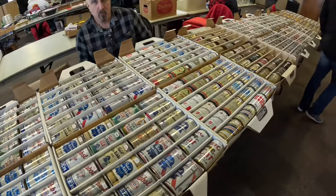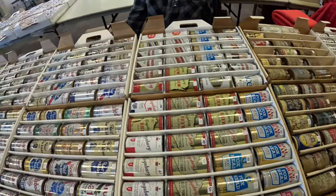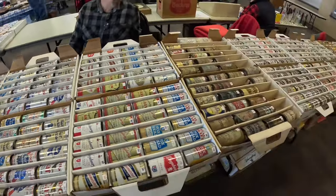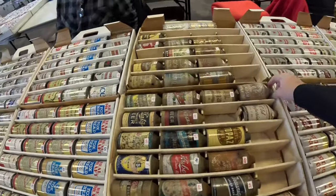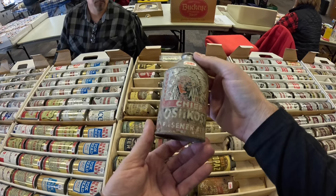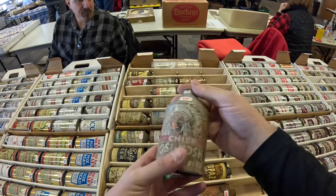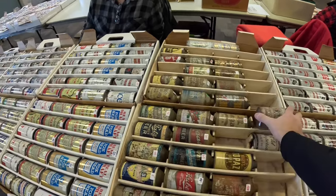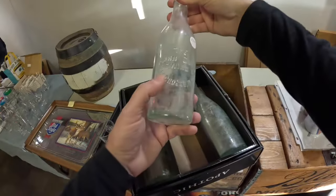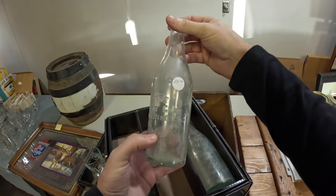Here's the can guy. You got any good, very unique cans here? You got some great cans. Yeah, some rare out-of-state cans over in that tote. Here's a nice Chief. Look at that. It's in rough shape, but boy, this Chief Oshkosh Crown Tainer is tough to find. Yeah, that's pretty neat. John Gund, La Crosse, Wisconsin.